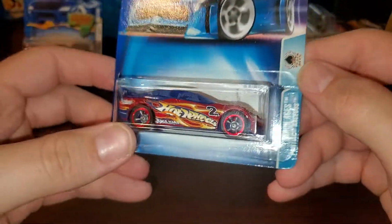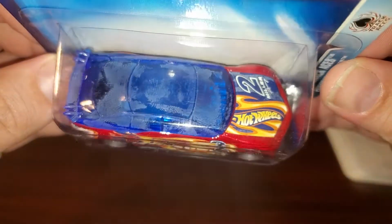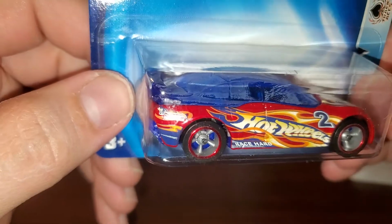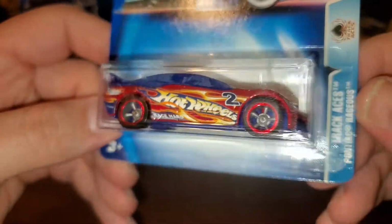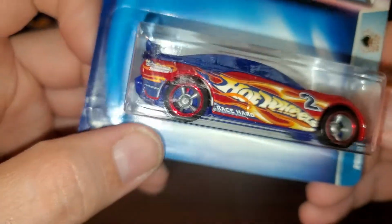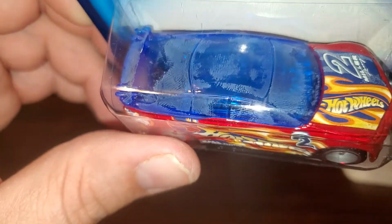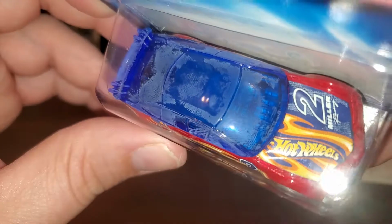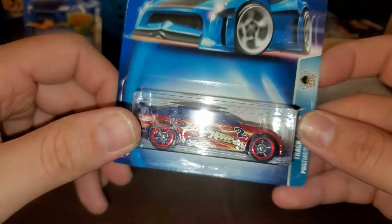Alright. Track Aces, Pontiac Regis. I just snagged it up because I like the way it looked. What in the world is going on with the windows? I feel like that's not supposed to be like that. I just like the colors of the wheels. But I feel like whatever's going on with the windows isn't how it's supposed to be. I feel like it's got some fingerprints on it. How do y'all feel? I see those wheels. I guess they're plastic. But I thought they looked cool. But that's crazy.